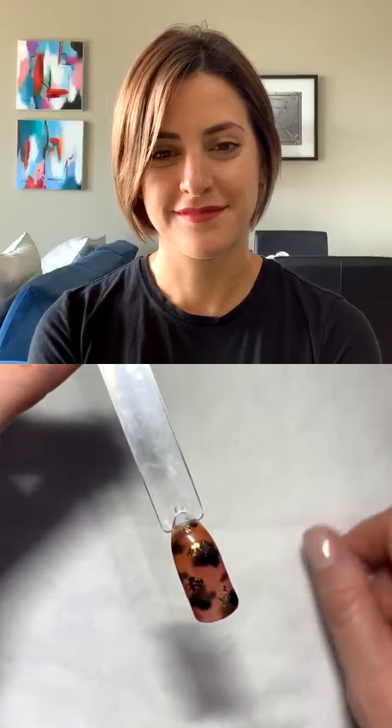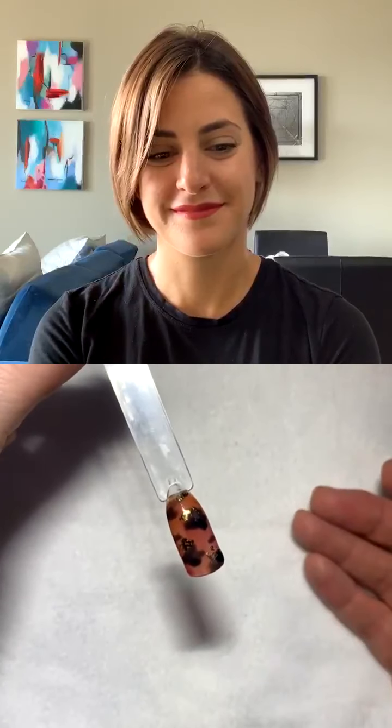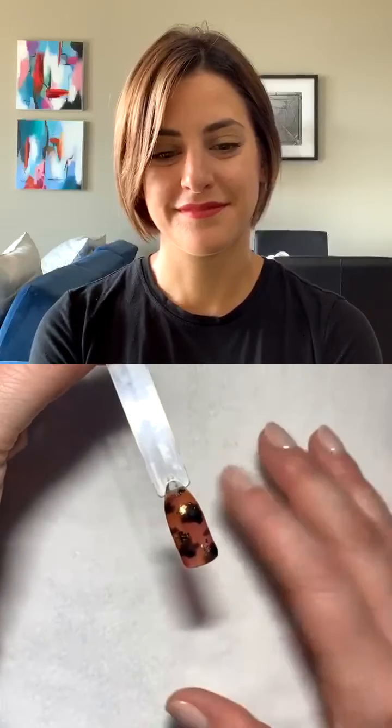And then our final step, we'd be using the Stay Shiny top coat, putting it right over top, curing it for 30 seconds. And that's where the end is, our beautiful My Way tortoiseshell. Like I said, this is just another option, another way to do tortoiseshell. Maybe it's a little bit time consuming for some. I just feel like this was the easiest way for me to get the color payoff that I wanted and the look that I wanted at the end. And this involved no extra tools necessarily.